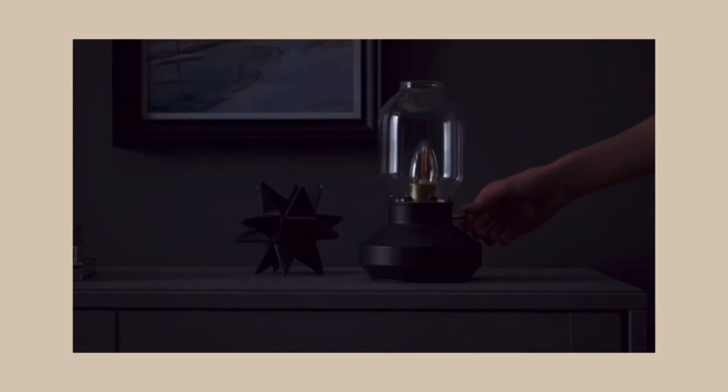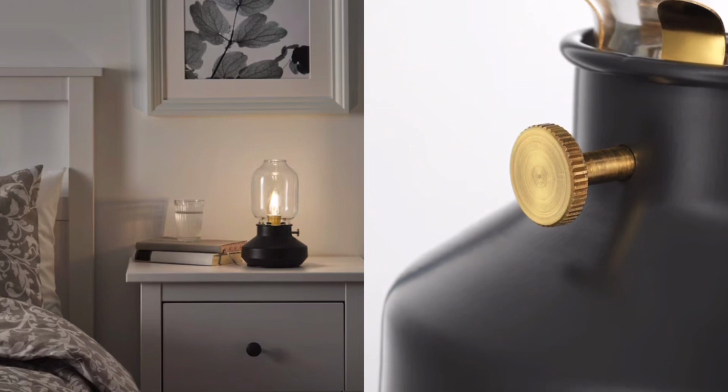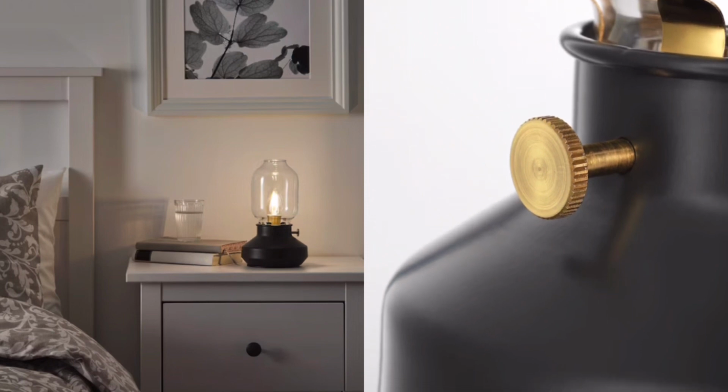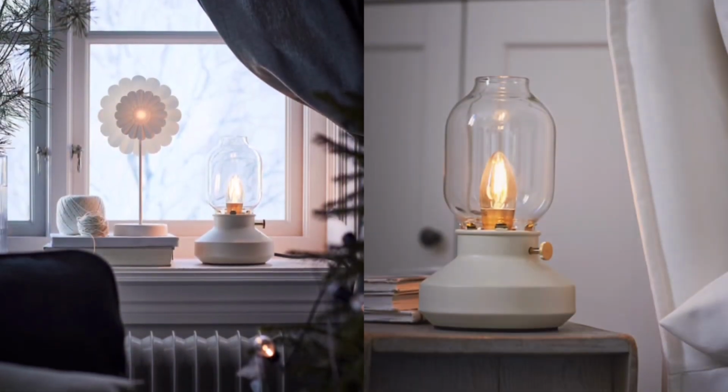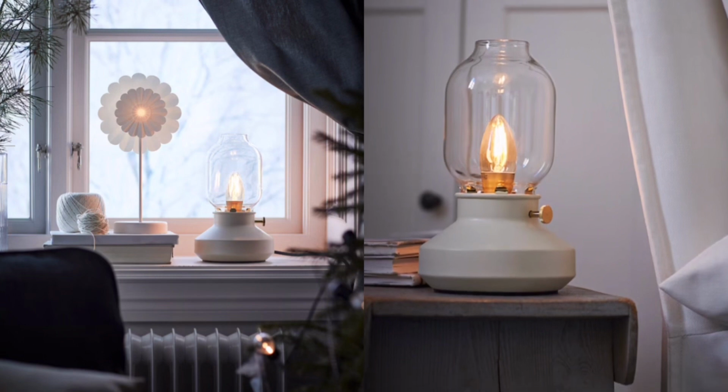What makes this lamp truly stand out is its ability to evoke warmth and coziness in any room it's placed in. The combination of brass details and a soft glowing bulb-shaped shade creates a welcoming, intimate light that works beautifully in any space. The lamp features a dimmable switch, allowing you to adjust the brightness depending on your needs.